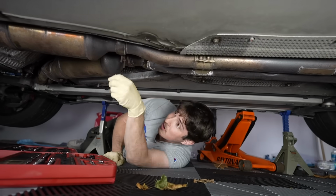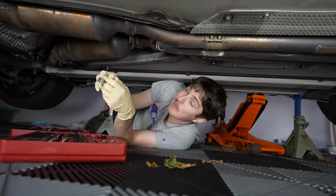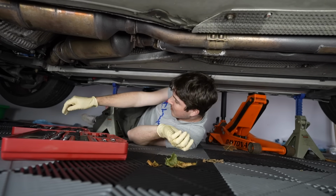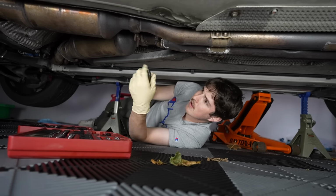First step in getting your new exhaust on is to get the right socket. Hold on. First step is to take the old exhaust off. I'm getting better at guessing bolts. Was that 13? Yeah. I guess I am too.